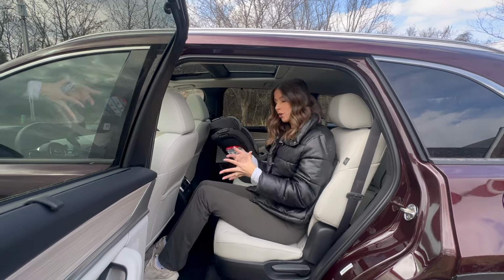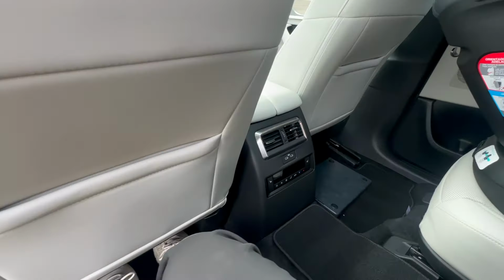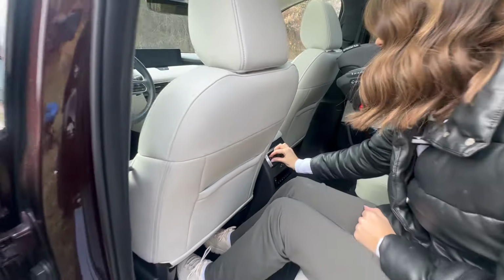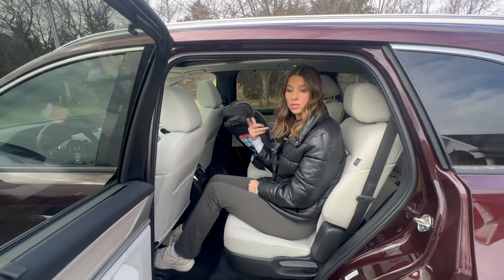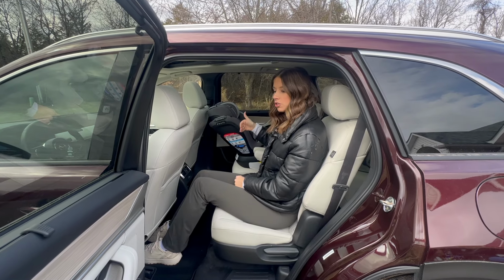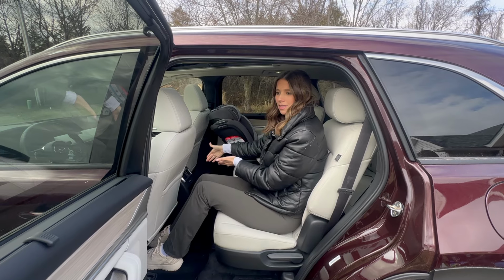And as far as my amenities are concerned, I do have heated seats, USB-Cs, and I have vents in the back of the center console. However, I do want to note that the only ventilation in the second row are these little 2-inch vents. And I feel like we could use some more, especially for this rear-facing seat. This is just not going to get a lot of air circulation. I would love to see vents in the ceiling, or at the very least bigger vents than that.